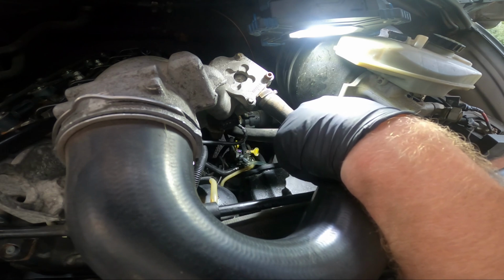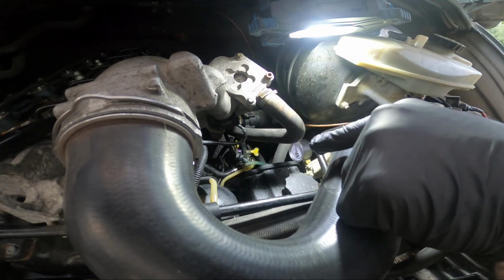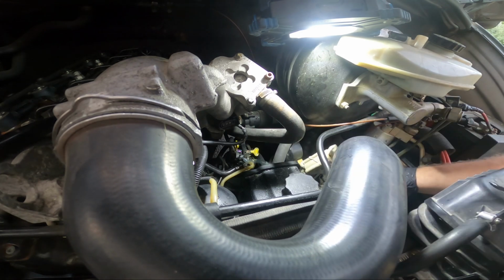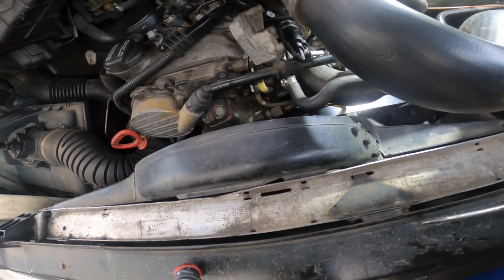Yep, you see there's diesel coming through, and now I can watch the intake. So coming out of the filter, you see all kinds of bubbles and stuff. And then over here, see the bubbles coming out of the lift pump.